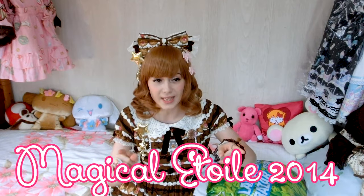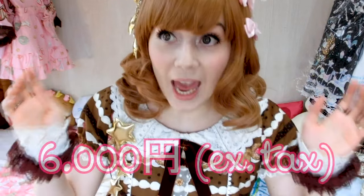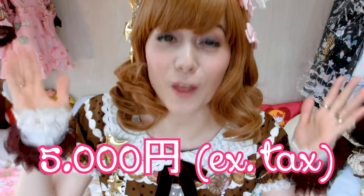Now at this point of the shop, I thought I should go home because I already planned it all out and was like, no, stop it now, go home. But then I saw a super offer. They had a magical etoile, which is a new print, as a lucky pack, and the apron skirts were 6,000 yen, and for a limited time only, they took 1,000 yen off, so they were 5,000 yen. That's cheaper than Bodyline. Oh my god!